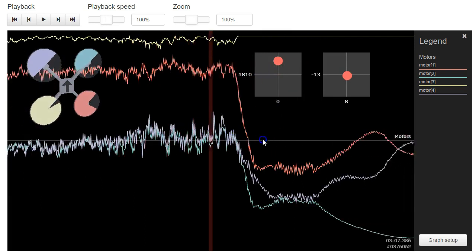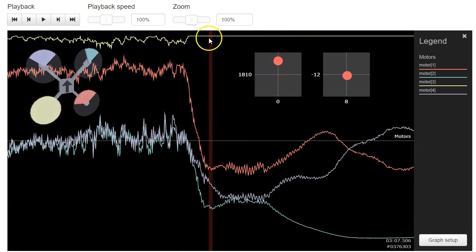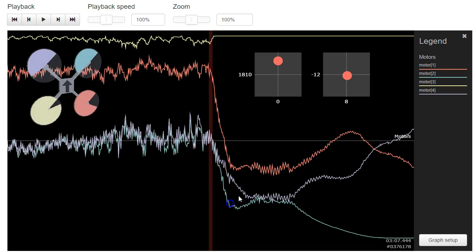Now, as you raise the throttle here, the motor maxes out. And notice that these other motors all drop down to 0. Some people have asked, does Cleanflight maintain sort of a reserve of throttle? Does it save back the top 15% of the throttle so that if a motor saturates, you'll always have a little bit of extra throttle to maintain stability?